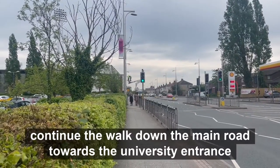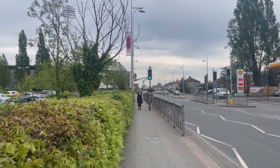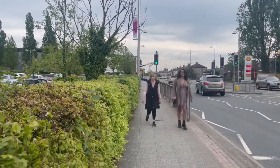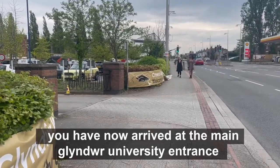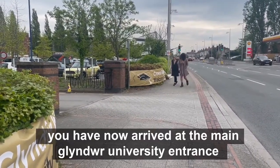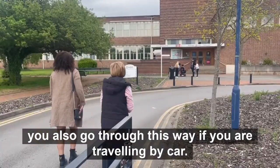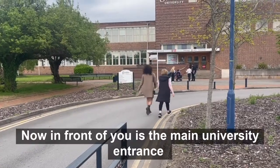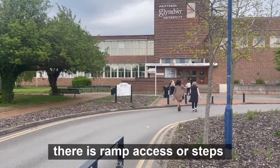Continue the walk down the main road towards the university entrance. You have now arrived at the main Glyndwr University entrance. You also enter through this way if you are travelling in by car. Now in front of you is the main university entrance. There is ramp access or steps.